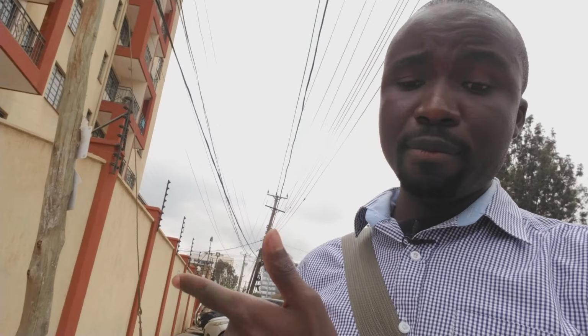But in recent times, we're seeing the coming up of apartments, like the one you're seeing right behind me on the right side here. This is an apartment. And if you inquire about the housing cost here, you're going to be told, for example, a one bedroom is going to cost roughly 30,000 to 40,000, and then a two bedroom is going to cost about 40K to even 60K each and every month. That is how the housing situation in this particular area looks like.